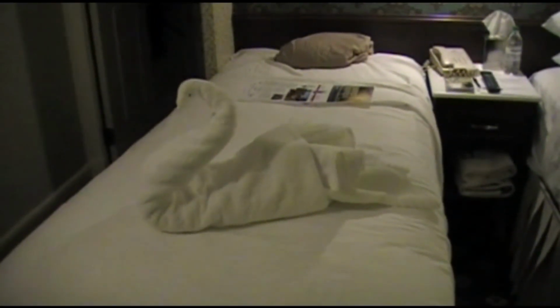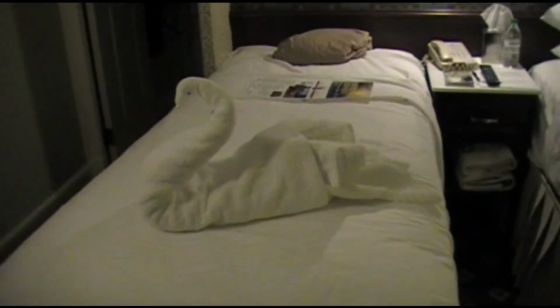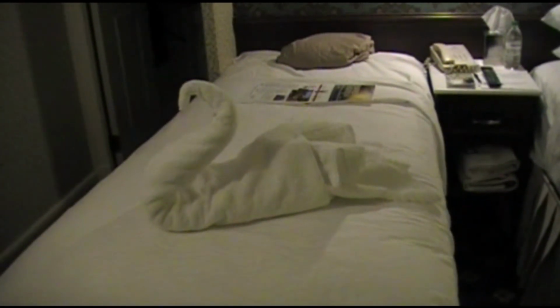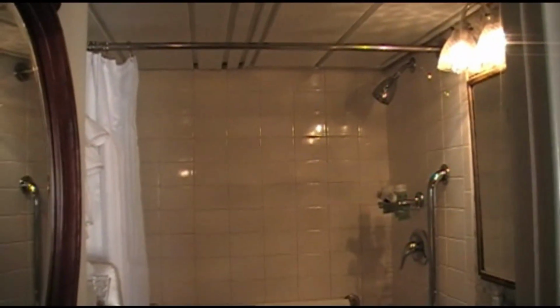Trying to give us the entire shipboard experience. They're competing with Carnival, and they're giving us towels that are shaped like swans. Again, it's a really nice setup.